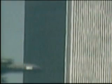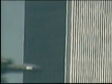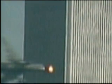Let's take another look at this one clip, and you'll notice that the flash is a separate event than the contact of the fuselage as it hits the building. Some folks have stated that the flash was a result of the fuselage making contact with the Trade Center building. But as you can see, the flash is indeed to the right of the fuselage, and in fact, as the fuselage makes contact with the World Trade Tower, you can see a reflection of the flash in the fuselage, which further supports the contention that these are two separate events.